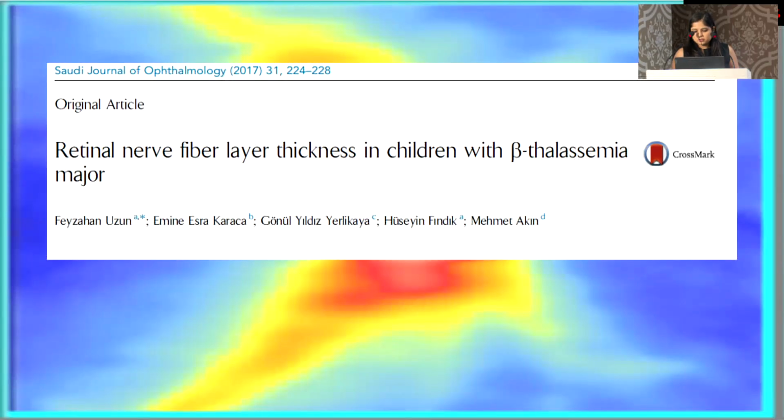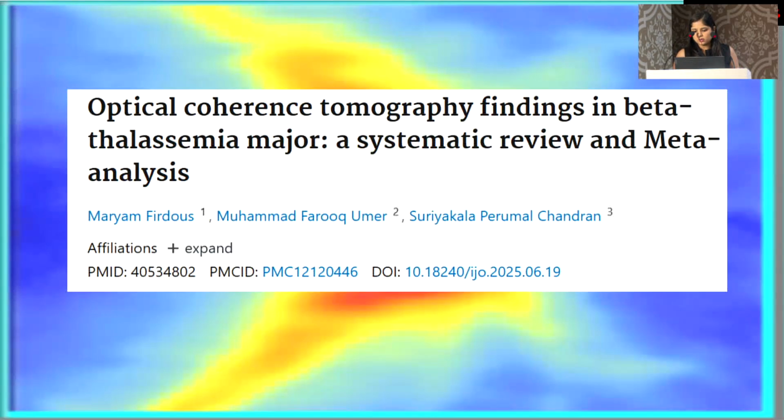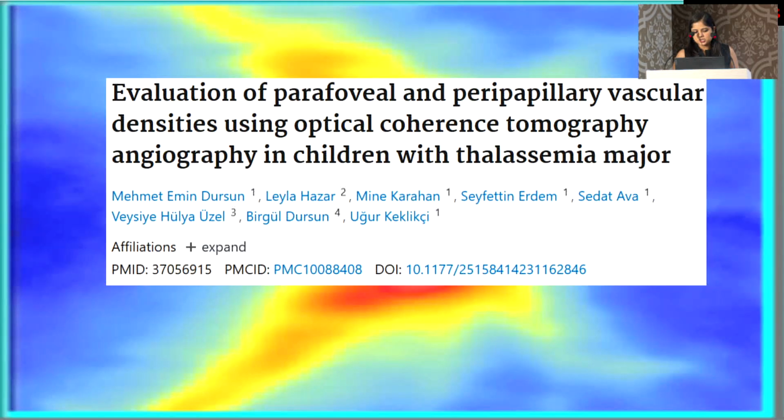We reviewed the literature. We came across this article by Ozone et al., where we found that there was global thinning, and there was thinning in all the quadrants except the superior quadrant, which was similar to our findings. Then Haag-Pina et al. took into account adult patients, and found that RNFL is preserved across all the quadrants. Then Fedos et al. conducted the study in pediatric patients, but there was high heterogeneity. Then Dorson et al. demonstrated significant reductions in retinal vessel density and enlargement of the foveal avascular zone. Such vascular changes may precede structural alterations, which suggests that OCTA could be an adjunct to identify subclinical disease in thalassemia.